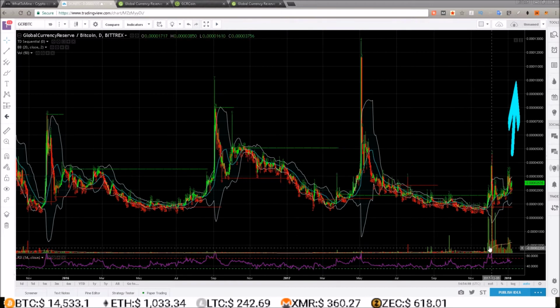Now you can clearly see the increase in volume we've seen. So it looks like there is liquidity in this market, which is why it interested me and got me interested in a trade for this pump. Now, to me, this isn't a long-term play or anything. This is strictly a pump play.